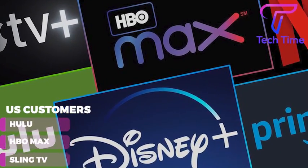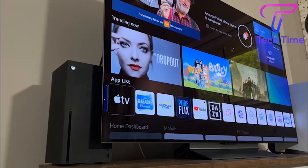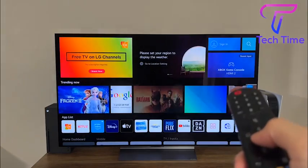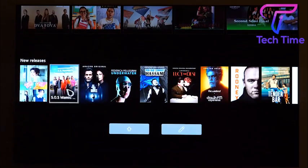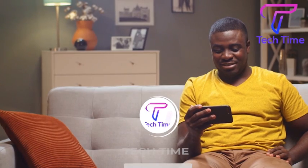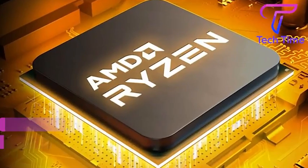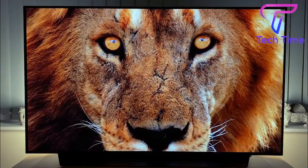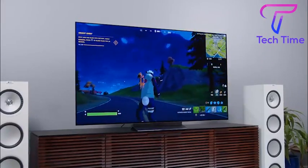US customers can use Hulu, HBO Max, and Sling TV. With Freeview Play, UK customers can use catch-up and on-demand apps. Also, LG Channels lets you stream nearly 200 free channels, and Live Now, which is only available on LG TV, lets you watch live music concerts and other events. Free stuff! Like LG Channels, subscribing to this channel comes with many free and quality content for your enjoyment. The good news is that with AMD, Nvidia, and Google Stadia putting their weight behind the C2, the TV can't get it wrong when it comes to gaming. There is much exciting stuff to discover.